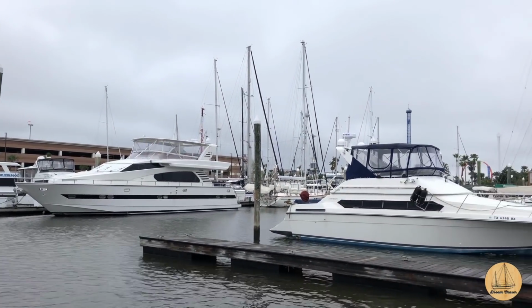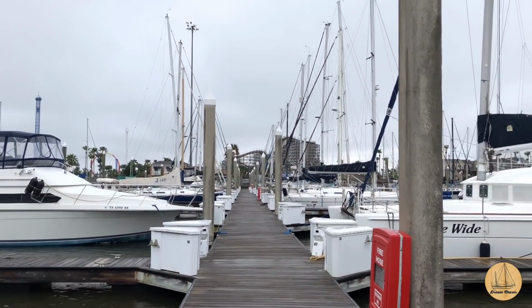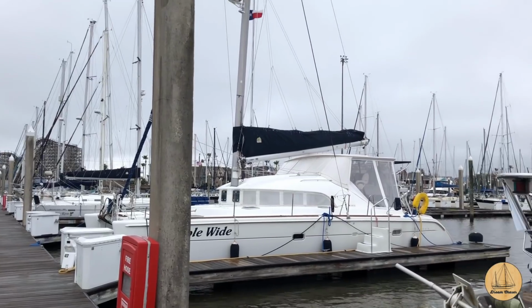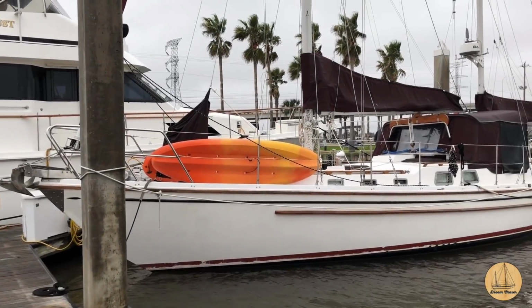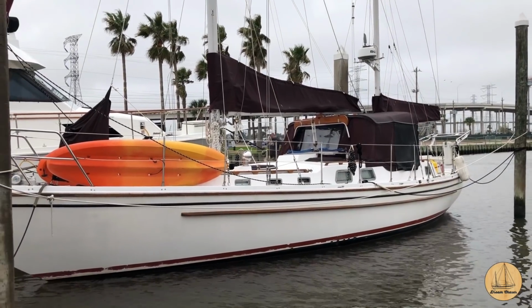This is the Kemah Boardwalk Marina. We were here for a few years. It's a nice marina. Real nice marina. Thanks for the hospitality, T and O'Day. Appreciate you letting us stay.